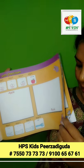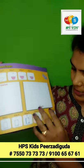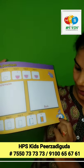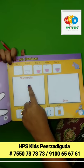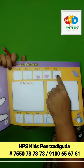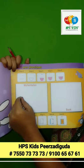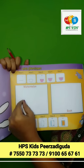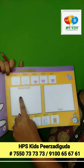Fine. Next, take out page number 27. In page number 27, you have got watermelon. Yes, you have to draw. See, stepwise instructions are given. Draw watermelon, color it red. You can also stick black color bindis on it as seeds. Don't do this, only do watermelon.